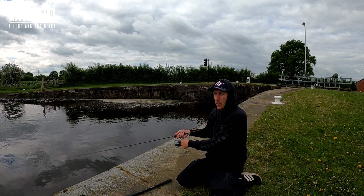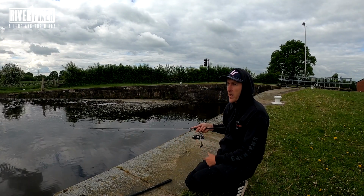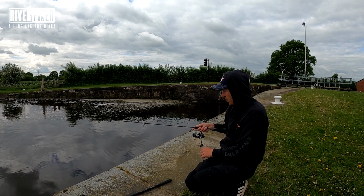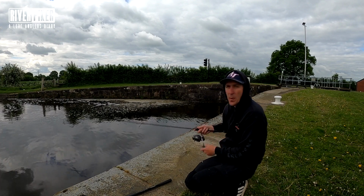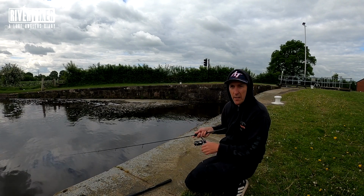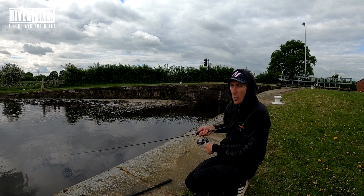Give me a little pike magnet sometimes. So with a 3 gram jig head on, and on this setup, a slightly bigger rod. It's 7 to 21 gram, so it's still a light rod. It's a bit of an all-rounder for cranks, that sort of thing, some little jerk baits, bigger soft shads like this size.